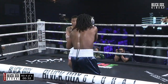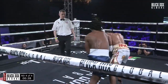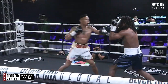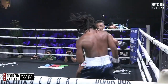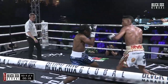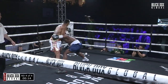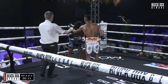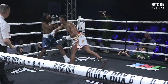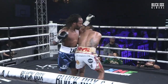Good work there from Fawaz, making a miss and return with a shot. Much better use of the uppercuts in this round as well. By the looks of it, he's a type of fighter that needs to stay busy, because without it, it exposes his flaws. Stay busy, keep the movement, throwing them shots out, using them angles. Good work from Fawaz.